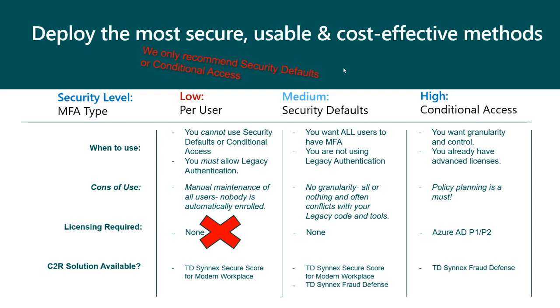Security defaults is a blanket MFA for all users in the environment. This is the free one that comes from Microsoft. So every user will get an MFA prompt in this situation. There's no granularity. I can't configure which groups. I can't configure where they log in from. There's no configuration in it, but every user will be prompted to authenticate with either text message or the Authenticator app, which is good. So this is the absolute bare minimum that we hope that you use in these environments.